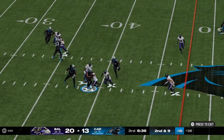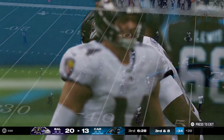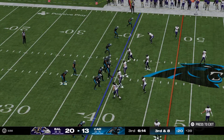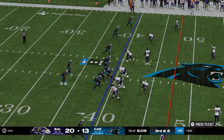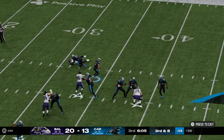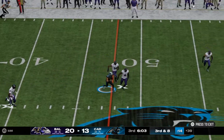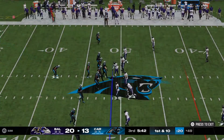They run the draw here with Robinson. And he's going to be stopped up quickly here. Just a yard up to the 39. They'll see about converting this 3rd and 8. To throw, Young. Forced out to his left. And he will have the first down as he's brought down up near midfield.